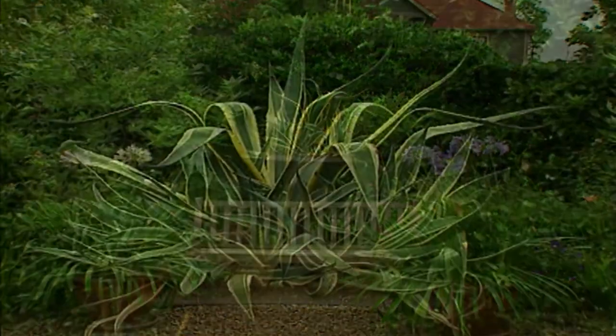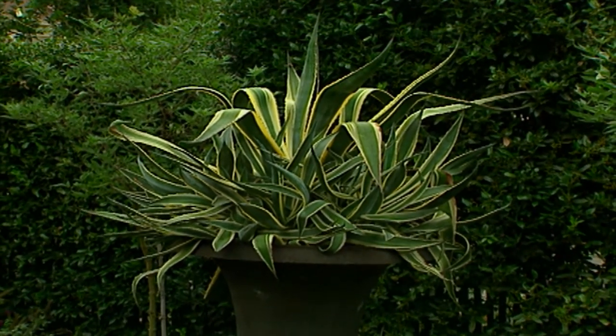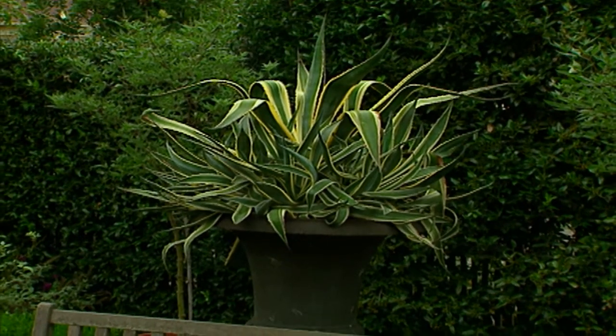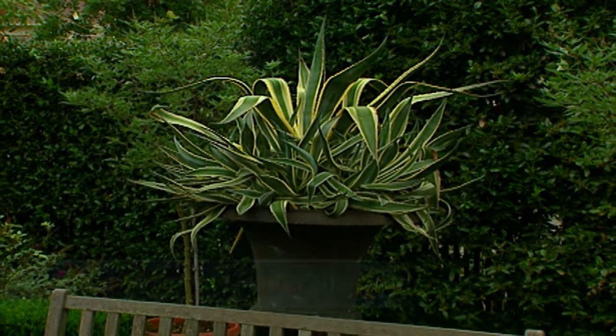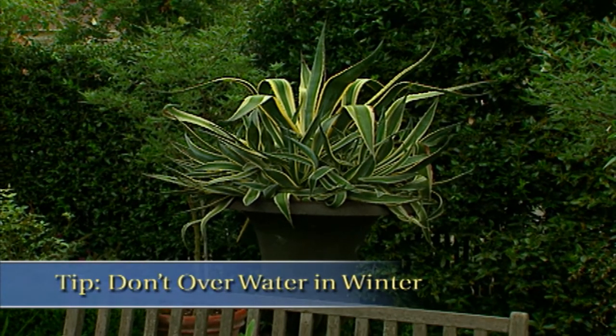So what I do is I just roll it into my garage, urn and all, and keep it there over winter, just above freezing. But the trick is, I don't water it at all. This plant is used to dry conditions, and for me to water it in a cold garage would just cause it to rot and decay. That's how I keep it alive.